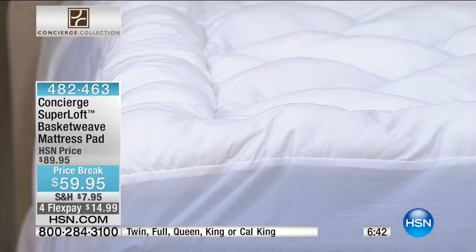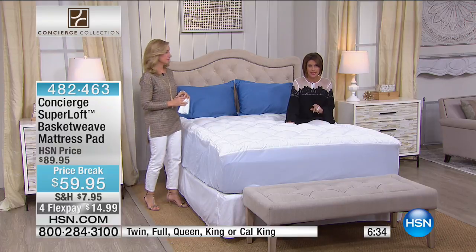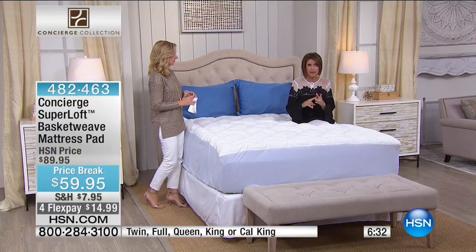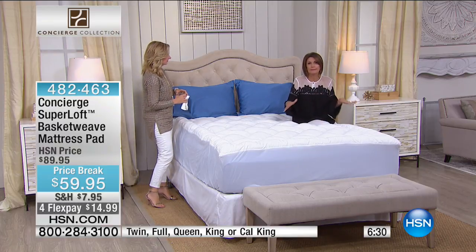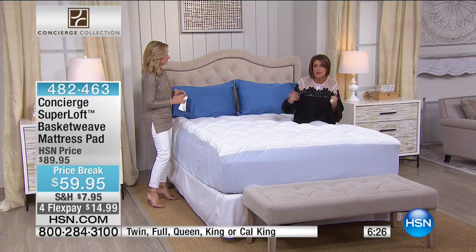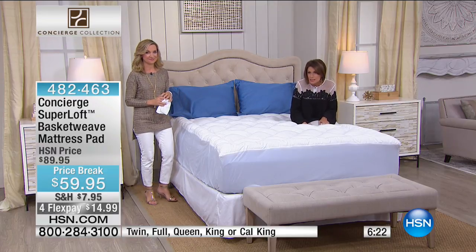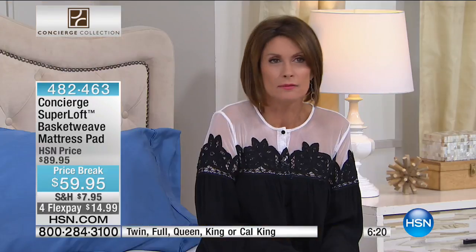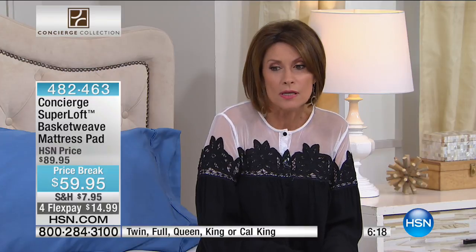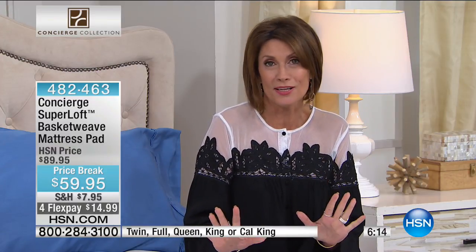Let me give you a quick update already. Number one, we only have 1,000 of these left. Number two, in the twin, we have a dozen left before that sells out. Full, queen, king, California king, literally a handful in each. We just don't have a lot of quantity. It's one of the reasons you're seeing a price break on this, which is a really nice value because it's normally $89. Normally $30 more. So if you've never tried a mattress pad, this is the day you do it.